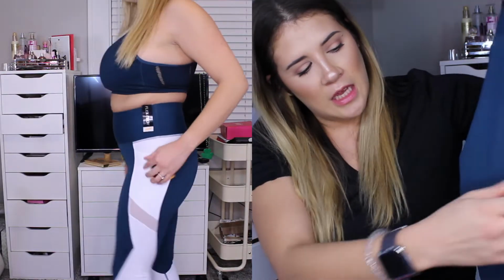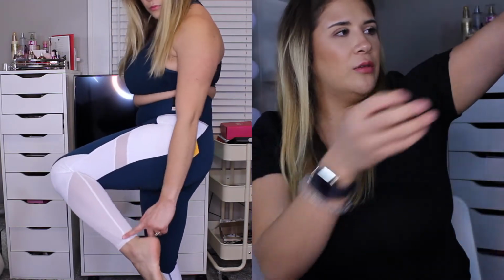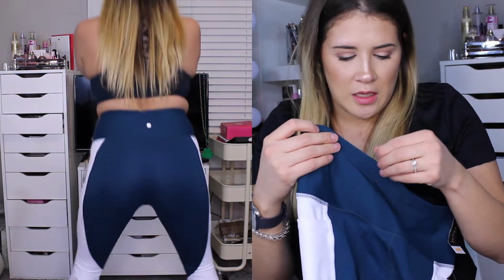Super cute. Got a nice little booty contour that kind of curves in a little bit. It does have a side pocket, which I think is super, super cute right here. It does have some really cool mesh detailing on the side and then also on the calf. Really, really cute. And then it does have a thick waistband, and obviously there's plenty of seams on it. It's not seamless.